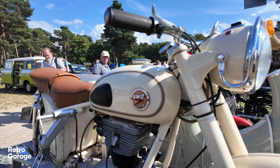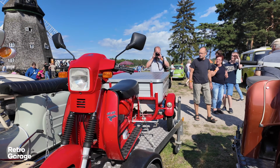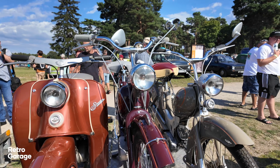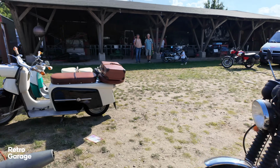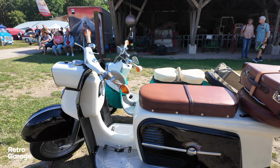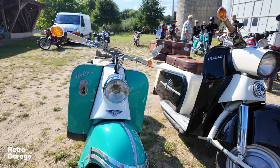This is an Awo. We have a Schwalbe there in the middle, or some of them are Simsons. Simson, these are 2 Simsons. MZ, a couple of MZs and Simsons. They're getting really trendy. This here is a Berlin, if I'm not mistaken. I think these are both, no, that's a Troll and that's a Berlin.